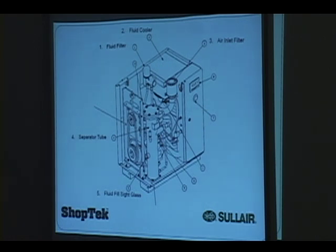When you change the oil, you fill it up to the bottom here. So this is not like the other Solaires where you see it splashing in the sight glass. You should always see that it's full. You shouldn't see any splashing in there when the machine is running, but you shouldn't have the cover off when it's not running anyway. So there's your fluid fill right there.